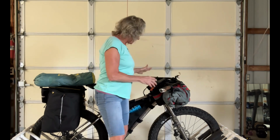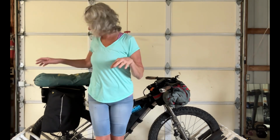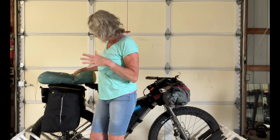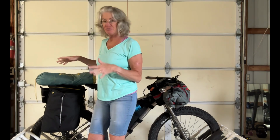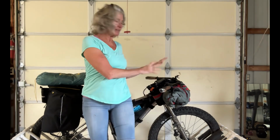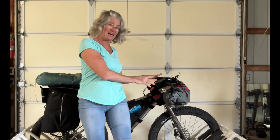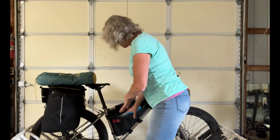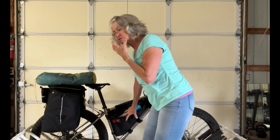Yeah, I think I've got everything dialed in pretty good. And like I said, it's a lot of hands-on once I get out on the ride, how the bike feels. But I think I kept this light, is the rule of thumb. That's light. I've tried to put heavy, my gas canister, my heavier stuff, my tent poles in here.